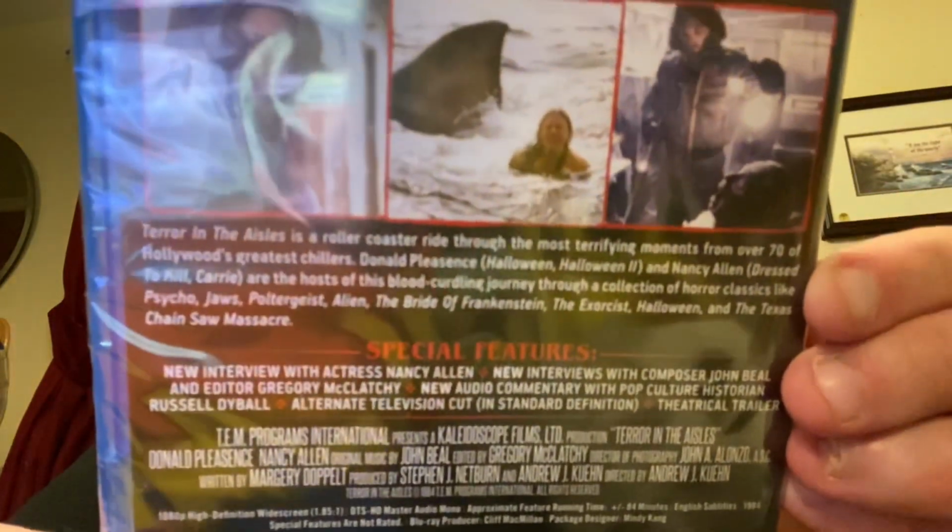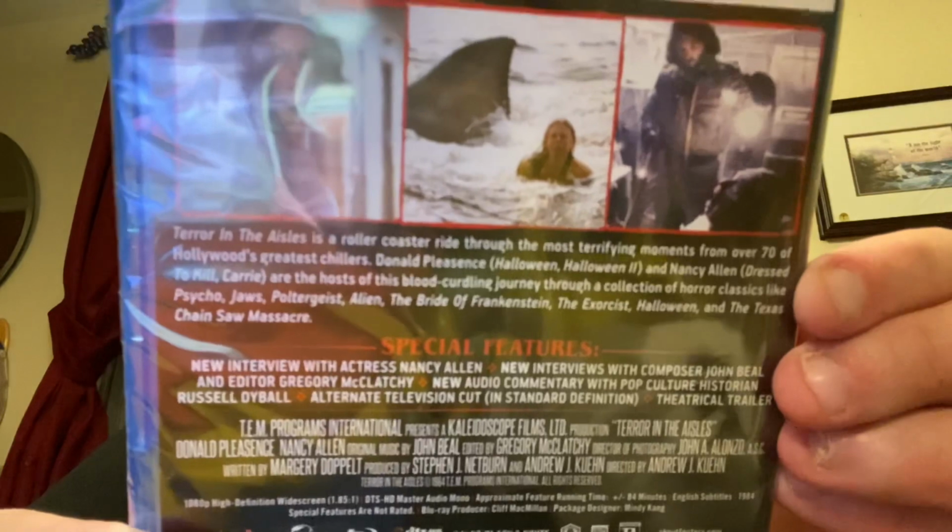If you guys want to read the premise here and then the special features, you can read what I'm talking about. If you can handle more than 100 jolts of 100% pure terror, then you might be ready for Terror in the Aisles, a non-stop roller coaster ride through the scariest moments of the greatest terror films of all time. So it definitely sounds really cool. There's a lot of stuff in here.